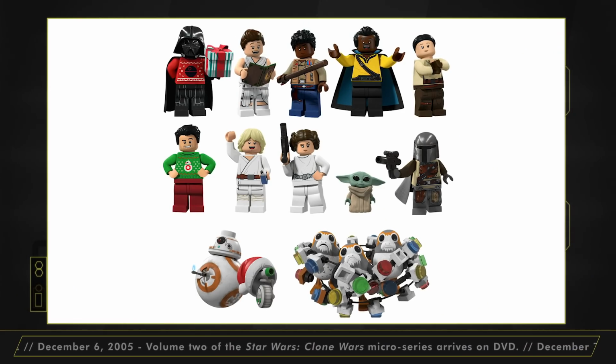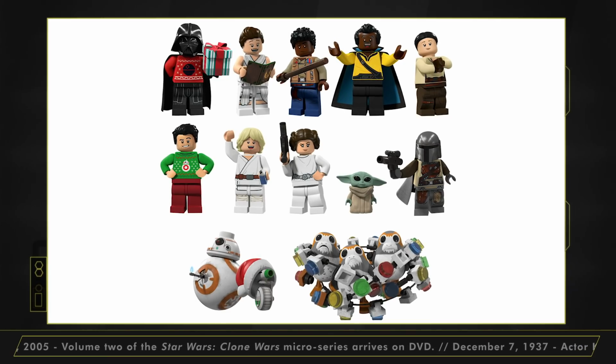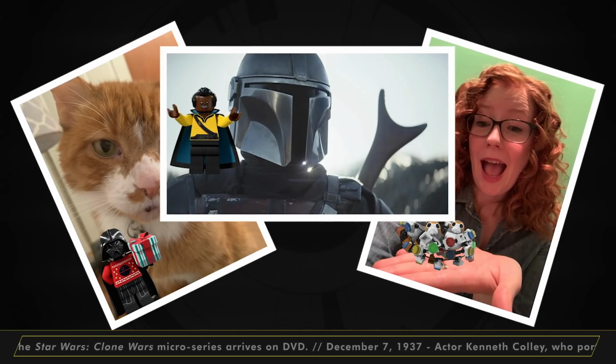Or have some fun with the LEGO Holiday Special Star Wars Sticker Pack, available only through January 1st. Add Darth Vader in a festive sweater, a pile of porgs, Lando on a Mando, and more.